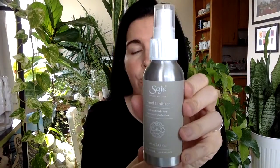The one I have here, the 100 milliliter, 3.4 fluid ounce, is actually the small size. There is a larger size, and we like to think about these as being for on the go, so you can tuck this into your backpack or your purse, and then a larger size that you can use at home.